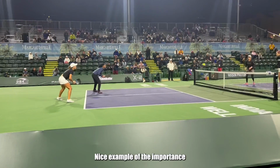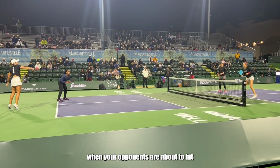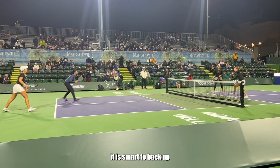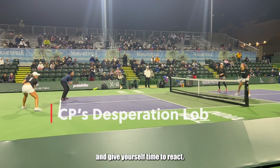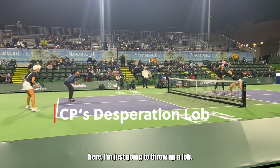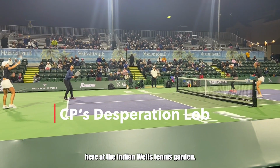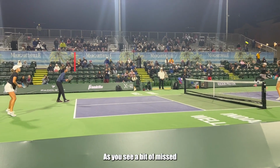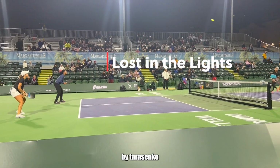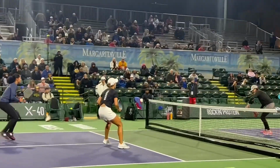Nice example of the importance of retreating. When things are not going your way, when your opponents are about to hit hard, it is smart to back up and give yourself time to react. Finally, Peranteau says, you got to do something else here. I'm just going to throw up a lob. Maybe it'll get lost in the lights here at the Indian Wells Tennis Garden. And sure enough, it does. As you see, a bit of mistiming there by Terashenko. Ball goes off the end of the paddle, sails long.